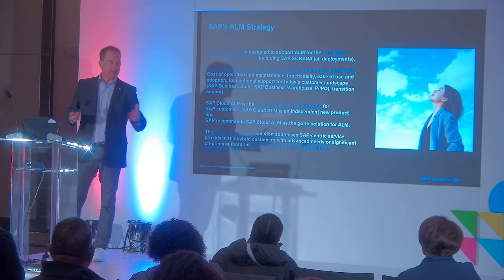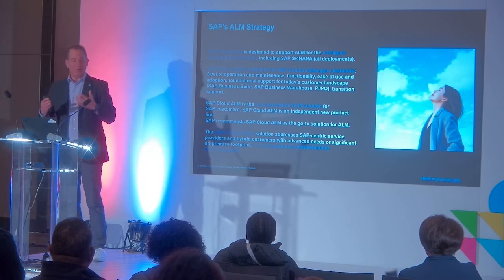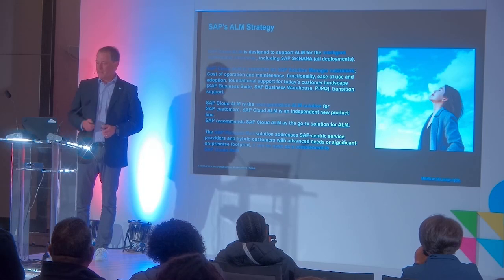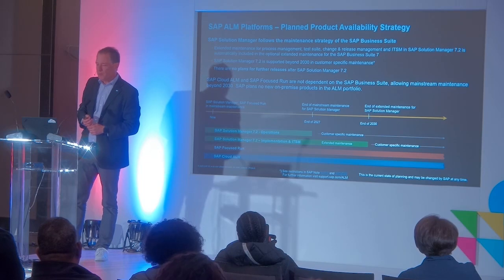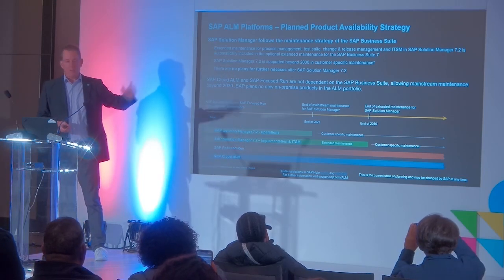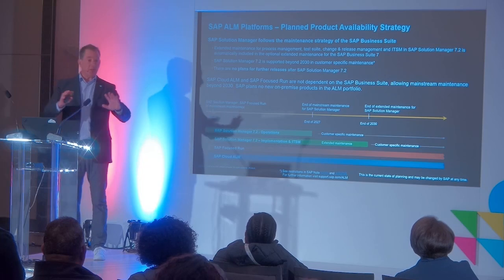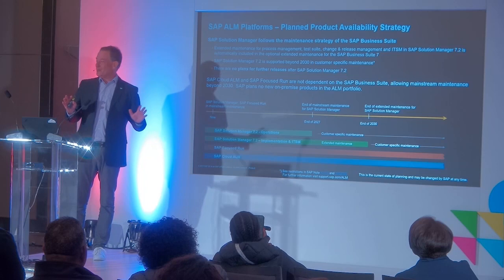So sometimes I get the question, is Focused Run still strategic? But I believe after making this statement that the private cloud of SAP is relying on the monitoring capabilities, that's probably a no-brainer. Okay. Some more theory before we then go into the different dimensions of moving from SAP Solution Manager to SAP Cloud ALM. Here we have our product portfolio, including our strategy. So SAP Solution Manager, and if there's just one thing you remember from this slide, it's very, very busy. Today seems to be the day of busy slides.